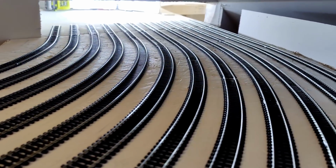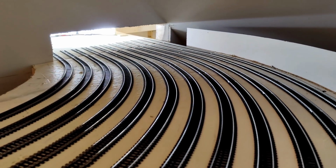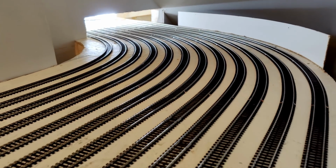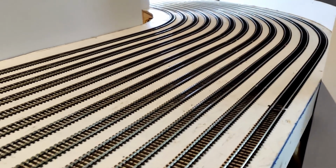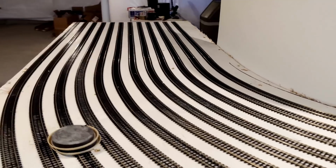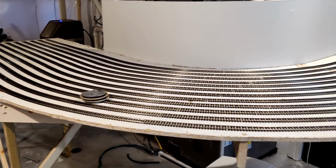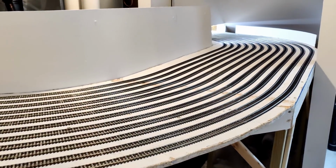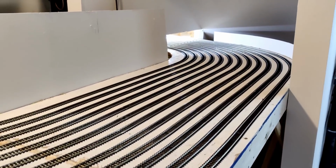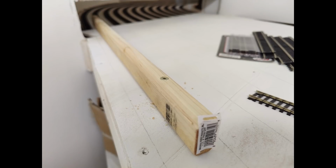But as you can see, we do have the east staging yard moved into position under the stairs and connected to the west staging yard. So that's a major accomplishment. You can see I also have the tracks all laid in the east staging yard, and I put the backdrop up there to hide the furnace, plus some fascia there to protect the trains from falling off.